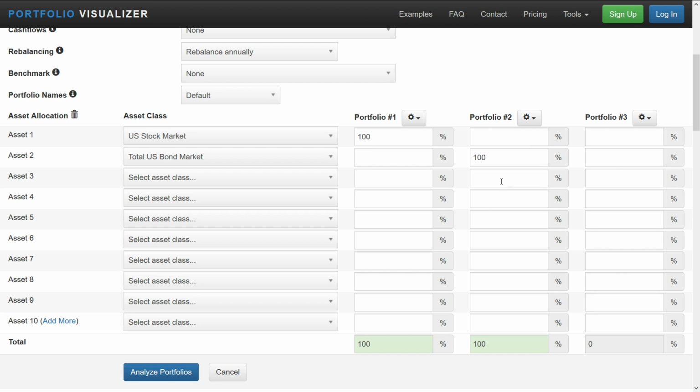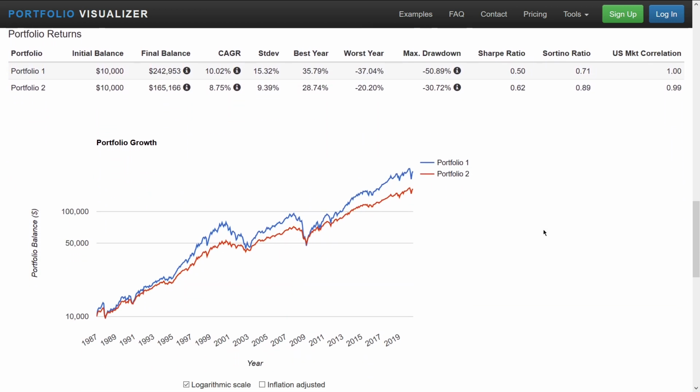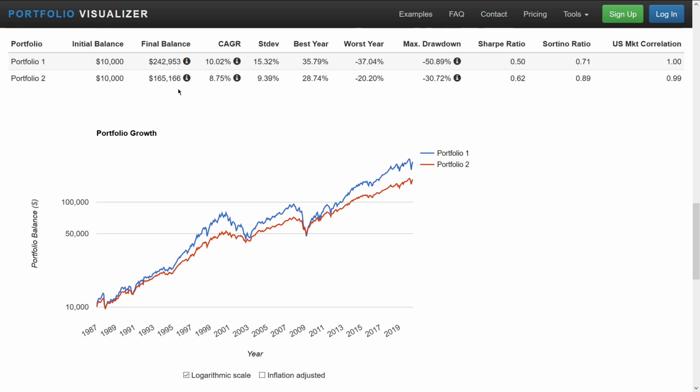So if I change my portfolio here to be 60% US stocks and 40% total US bond market, what do we get? We get a lower return than the pure equities portfolio, so about $80,000 less, but also we get a smoother ride. So if you're risk averse, you may do that. In your worst year, you could be only losing about 20%, or your max drawdown may be only about 30% compared to 50% for the all equity portfolio. But in reality, it comes down to personal preference and the risk tolerance that you have.